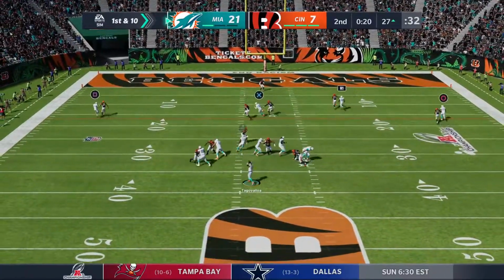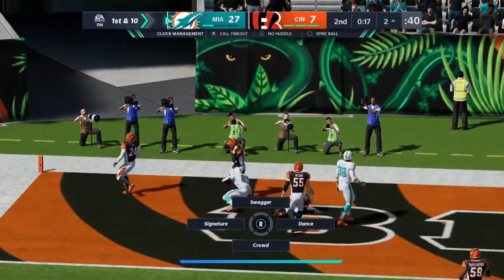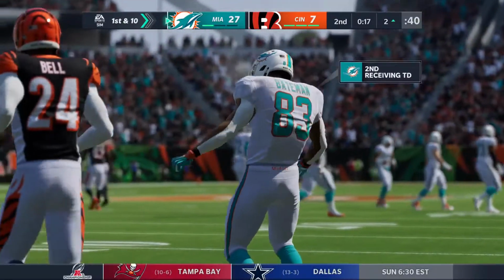Here's Tagovailoa on 1st and 10. He's going to let it go deep for the end zone. He's got it. Touchdown, Dolphins. Big things today, baby. Big things today.